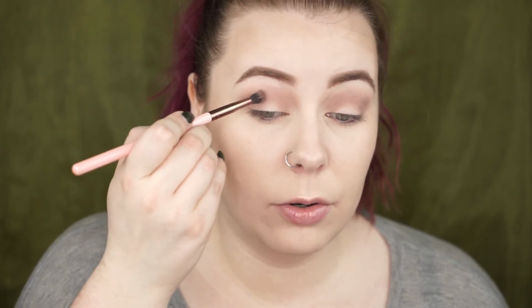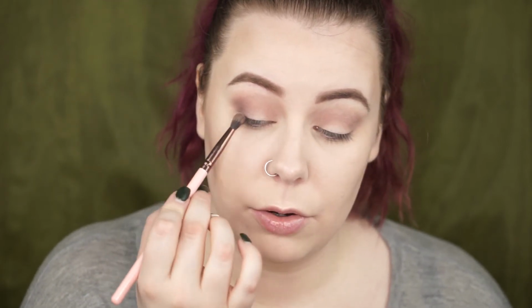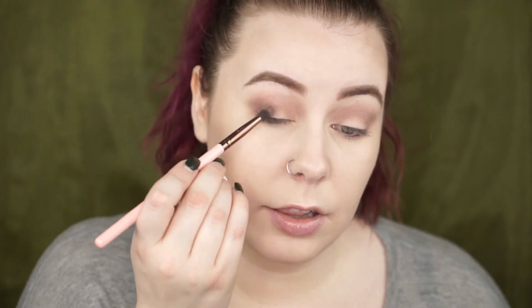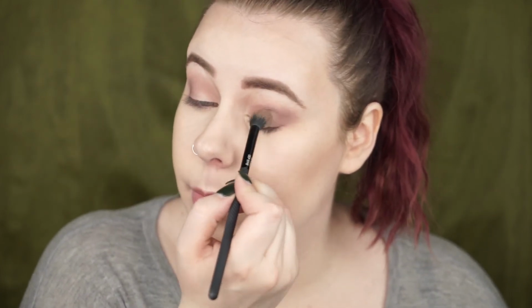So then next I'm going to dip into Best Friend, which is a little more darker purple. And this I'm going to keep mostly in the outer corner. And again, not worrying about it if that goes on the lid. Actually, I want it to go on the lid a little bit because then it'll help blend the glitter, because I'm not going to put the glitter all the way to the outer corner. I'm going to have something to blend it with. Quickly going back in with that bigger blending brush and just blending the edges out a little bit.